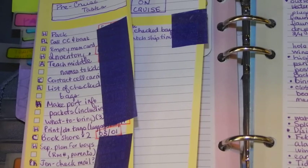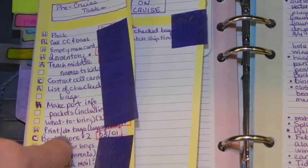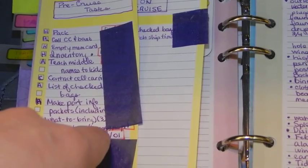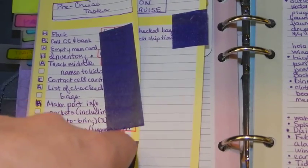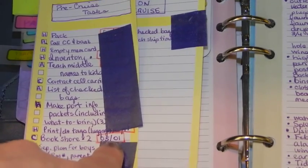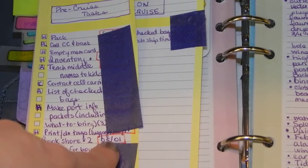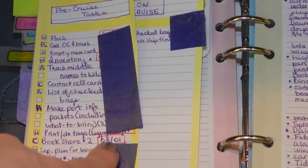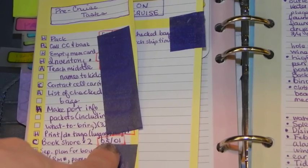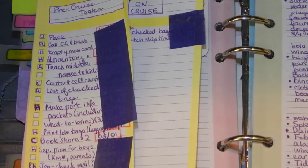But I do want to point out, I left one fake example up here where I put, I need to book shore excursions by May 1st. I always use a box in a different color to highlight things I need to be very aware of. So there's a deadline I need to be aware of. It's not a hard and fast deadline. There'll still be shore excursions available when I get on the cruise ship. But if I want the best ones, and if I want the ones that I really list as my top ones, I need to book them in a timely manner.